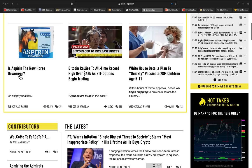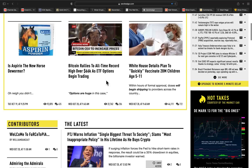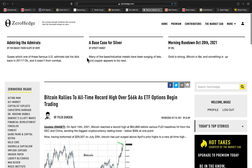This is kind of interesting, this article about aspirin, but let's move here to Bitcoin rallies to all-time records, over 66K as ETF options begin trading. Well, gotta love it. I look at Bitcoin as a casino type deal. If anybody knew what Bitcoin was going to do, they'd already be multi-billionaires. That market's just going to get pushed around, manipulated by the big whales. The big whales are already in, look, there's ETFs for it now.